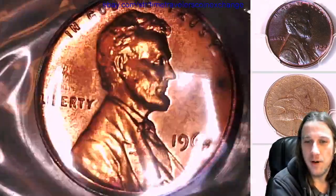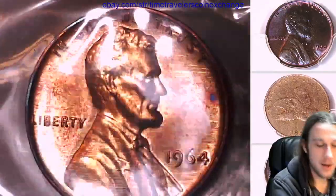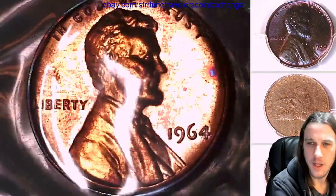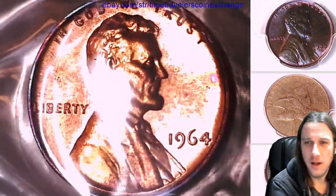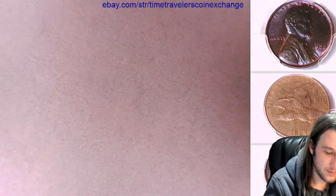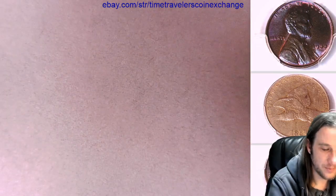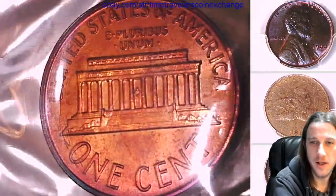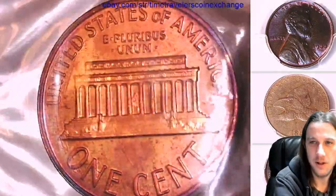Take another look at the front, but that back, I'd say this back wins the nicest tone coin in here. There's a little bit of spotting on it, but I believe the spotting is mostly actually color. Just one more look at that, then I'll put it aside. I think this is the nicest tone coin we found.